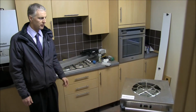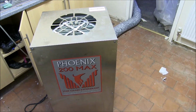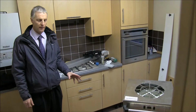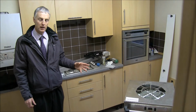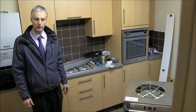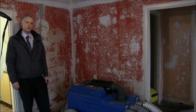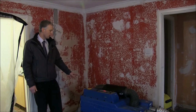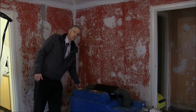We're in the kitchen. This is where we put the dehumidifier. We originally dried this room in the same way as all the others with the DBK, and then after a fashion we decided that we would use this as a dry room to draw dry air into the property for replenishment. This is a Drymatic machine. I can hear it's quite quiet, but I'll switch it off so we can hear what I'm going to say about setting it up.